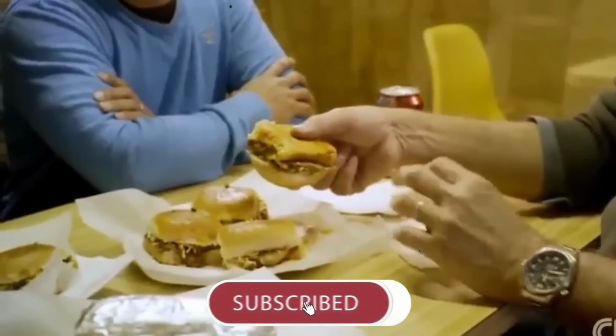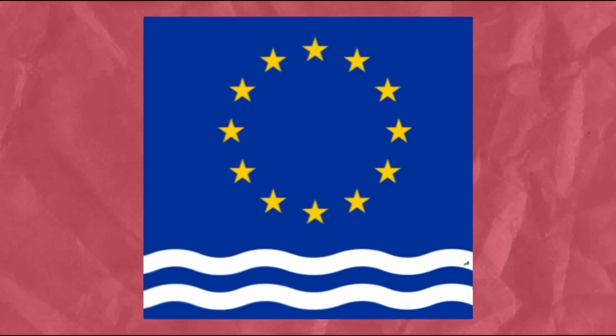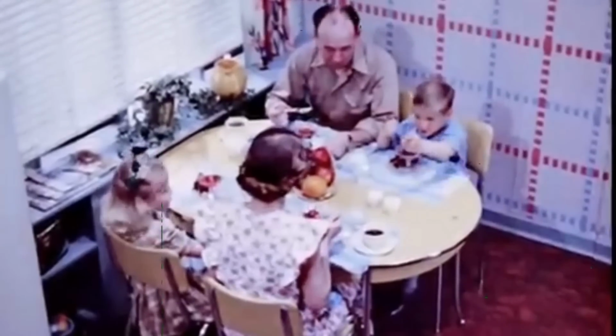These sandwiches were most common in households with European connections, particularly Scandinavian, Portuguese, or Mediterranean influences. Parents valued them for their high calcium content from the soft sardine bones and omega fatty acids, though children were more concerned with the unique taste and texture.